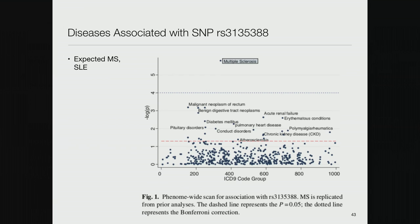And what they discovered is that malignant neoplasm of the rectum, benign digestive tract neoplasms, so there's something going on about cancer that is somehow related to the single nucleotide polymorphism, not at a statistically high enough level, but it's still kind of intriguing that there may be some relationship there.